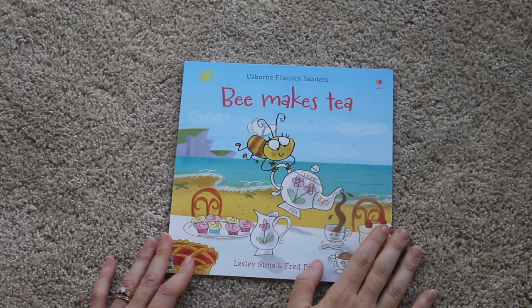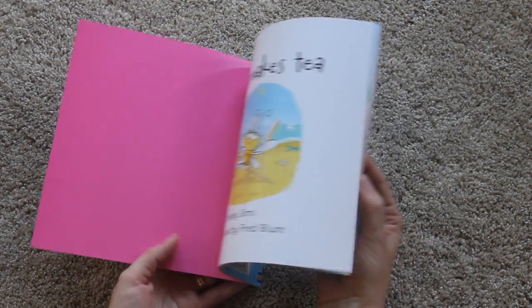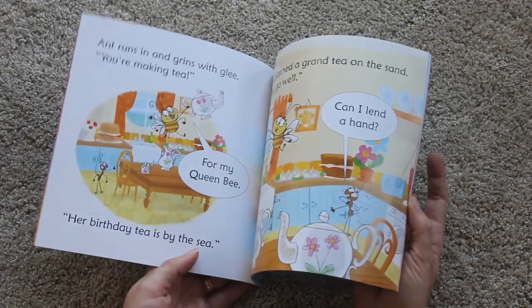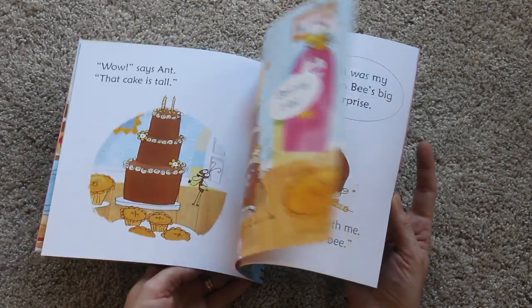This is one of Usborne's phonics readers, and this one is very cute. It's called Bee Makes Tea, and it's a cute little story about a bee making tea and preparing for the Queen's birthday party.